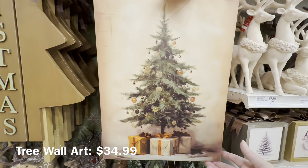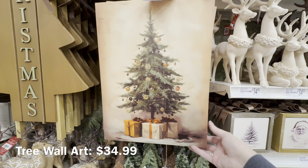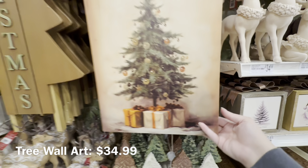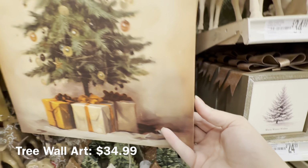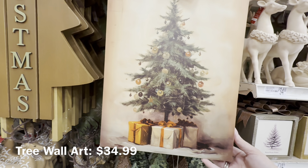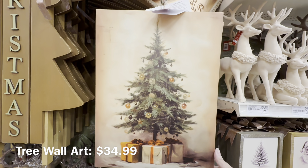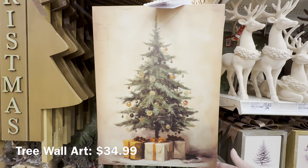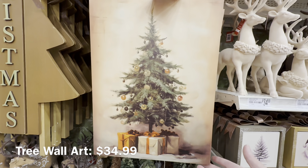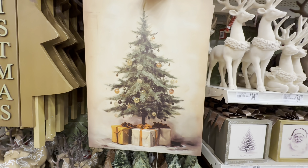This collection also has this canvas wall art here. It's probably about 16 inches tall. It does have a switch on the side, so it's going to light up. I just can't see how or where the lights will come through because it needs batteries. I'm also not seeing a price, so I'll have to look that up and put it on the screen there for you. But that is really pretty. Definitely has that more brown sepia toned look to it.